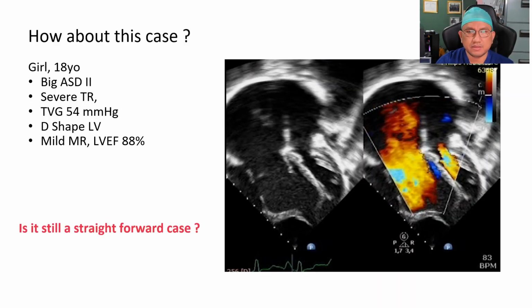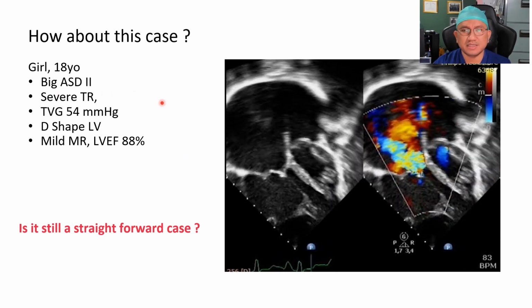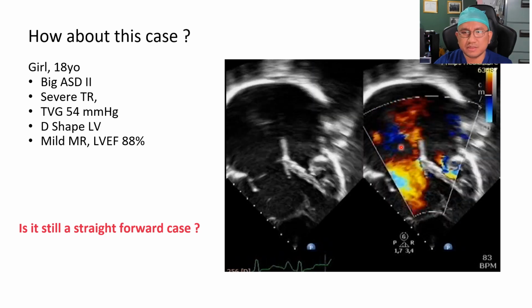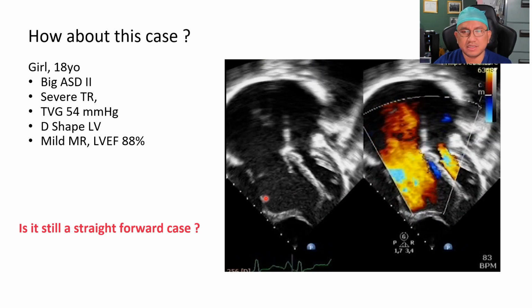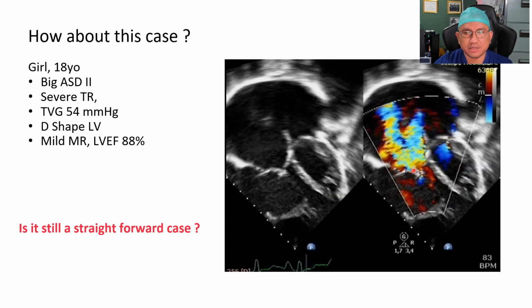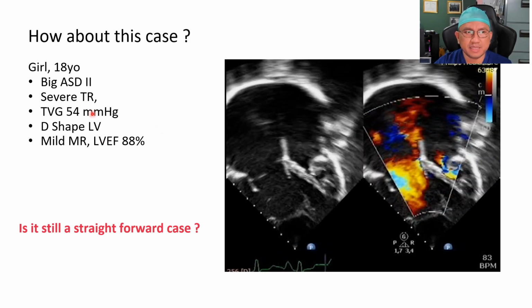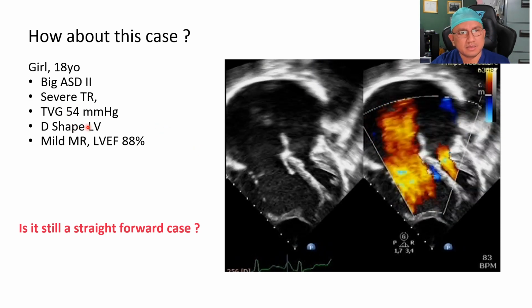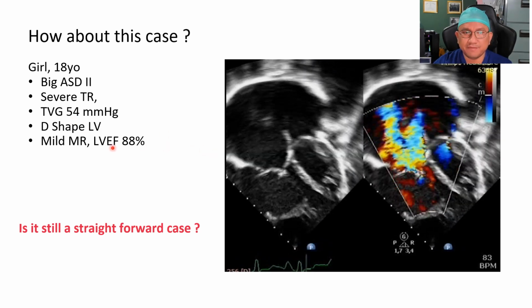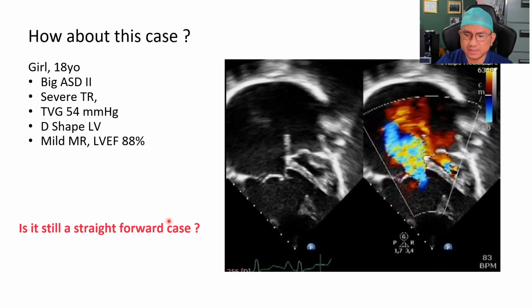Like this patient, an 18 year old girl with a small size of the left ventricle and also mild mitral regurgitation. As we can see here, she has a huge right ventricle with severe tricuspid regurgitation, a huge ASD, and pulmonary hypertension. The tricuspid valve gradient is 54, but the left ventricle is still good, with a left ventricle ejection fraction of 88%. So is it still a straightforward case?